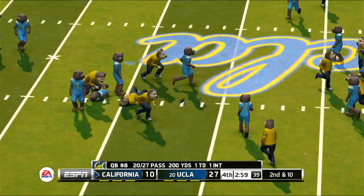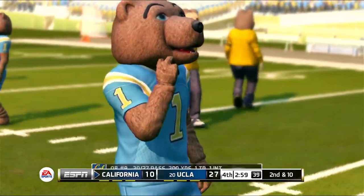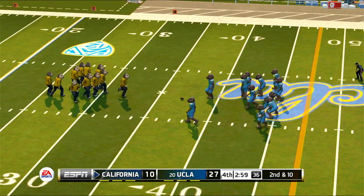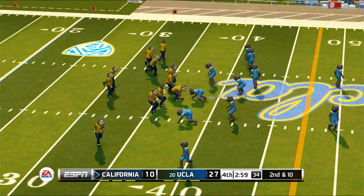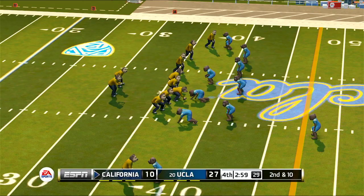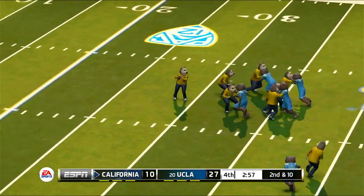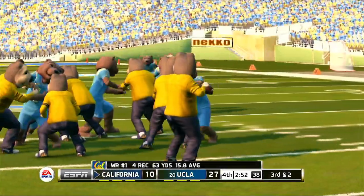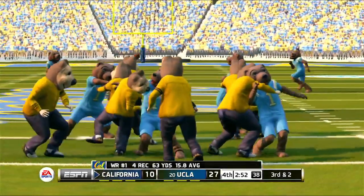Quick strike, and he drops it. Can't blame him for not hanging on to that pass. He got hit pretty hard. From their own 37-yard line, second down, less than 3 minutes in the game. Fires across the middle, and he's hit before he can go anywhere. That'll bring up third and two.